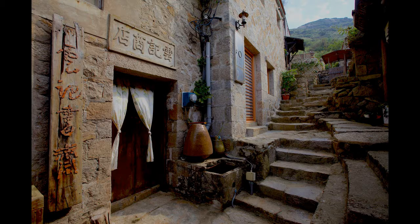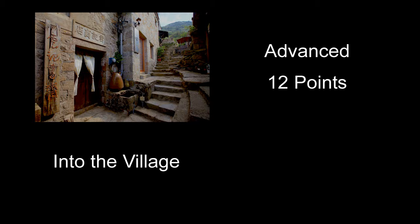I think I would enjoy this image even more if there was a person or something else in the frame to kind of give it visual weight or kind of ground me within the composition. So that would be my suggestion there.